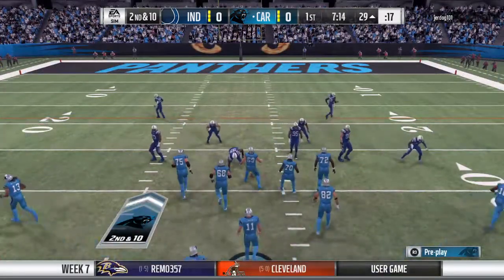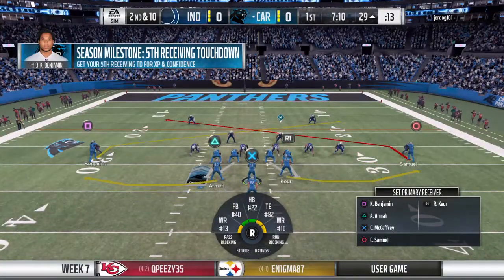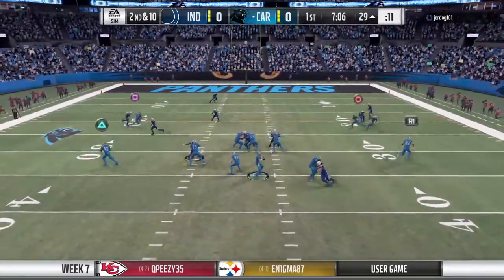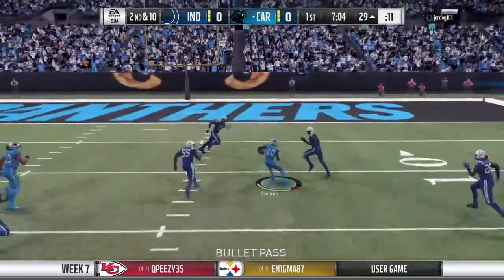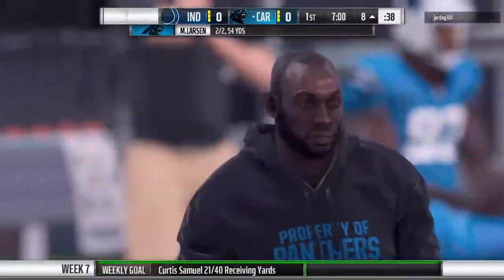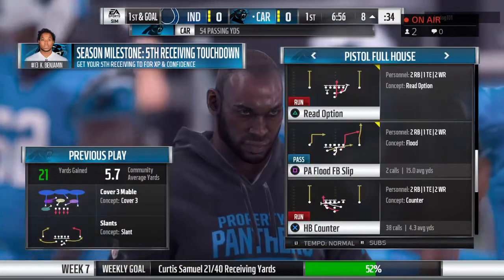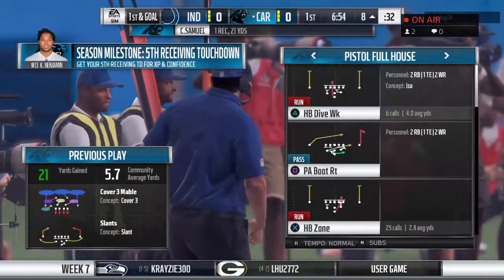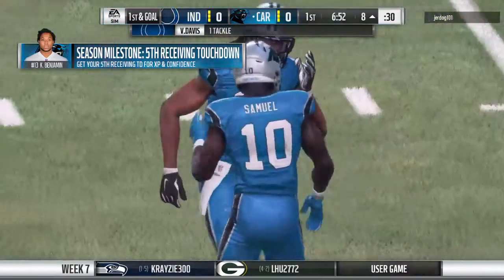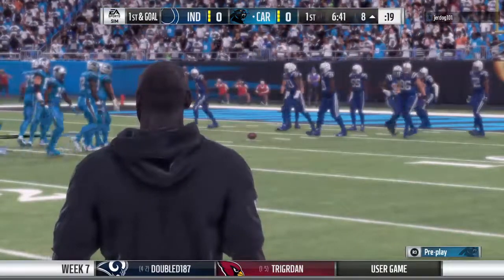And on the outside, they're playing press coverage. To throw on 2nd down. Larson over the middle, complete to Samuel. And he's brought down, but not before reaching the 8-yard line. And a nice gain at 21 yards. So they're operating in the red zone.